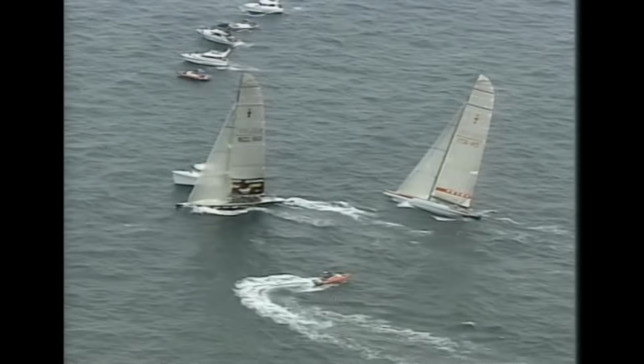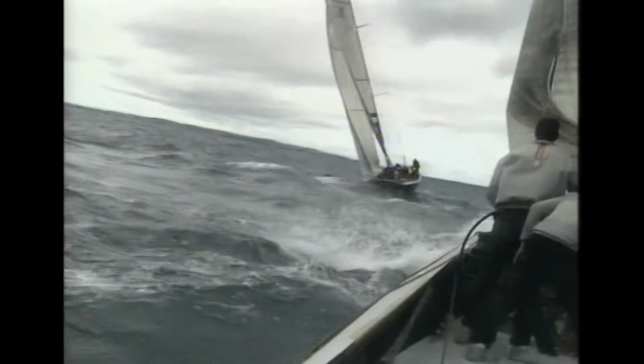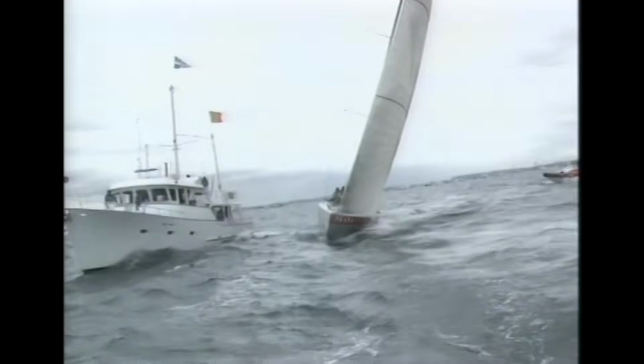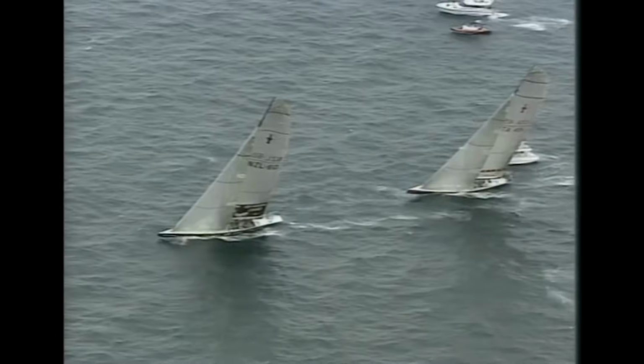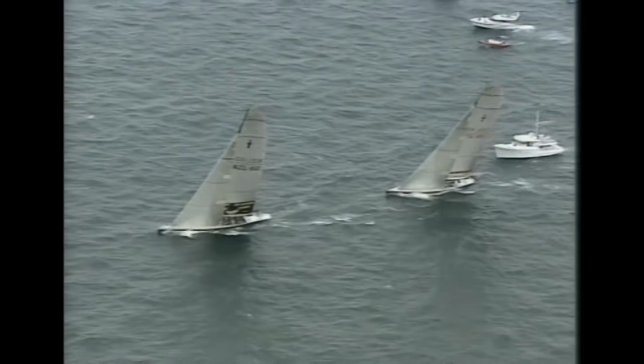Absolutely magnificent. Dean Barker, it doesn't get any better than this. Fantastic. Absolutely incredible. Well done, Dean Barker. Brilliant start. Can you believe it? What he'd be thinking 10 minutes out, 5 minutes out. And with the assistance of some outstanding afterguard, including tactician Brad Butterworth.